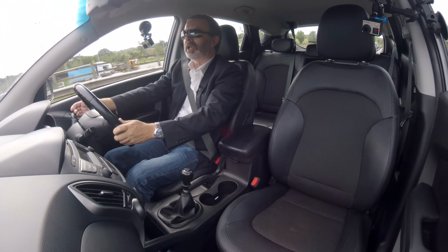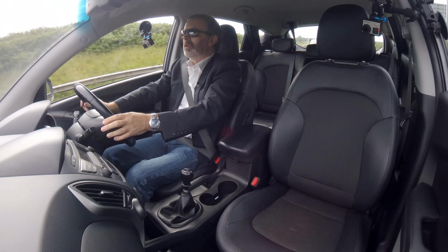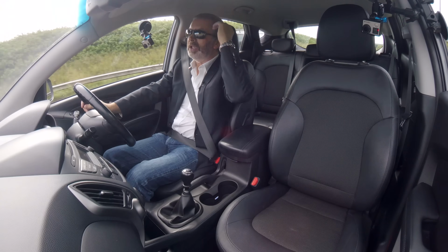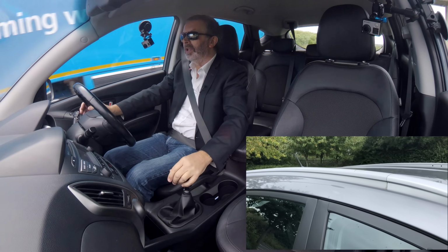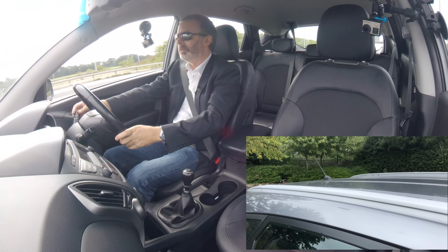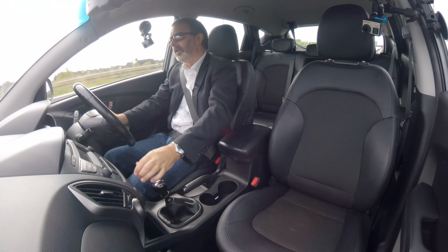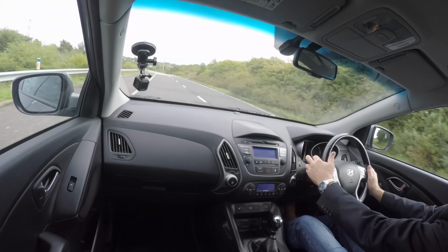Rear wash wipe there, that's working fine too. So you've got an aluminium kind of roof bar stroke carrier system, not exactly bars, but you can then fasten bars to them. Auto headlights on the left hand side, and that's your indicators too.